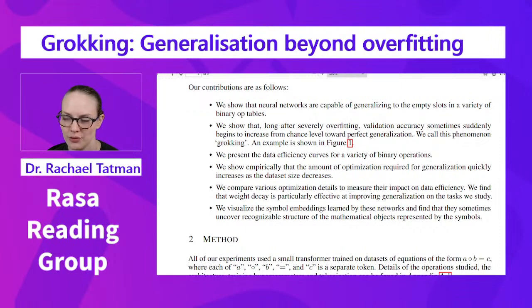We present the data efficiency curves for a variety of binary operations. We show empirically that the amount of optimization required for generalization quickly increases as data size decreases. We compare various optimization details to measure their impact on data efficiency. So to your question, Naveen, it depends on the details, and they will discuss it in more detail. We find that weight decay is particularly effective at improving generalization on the tasks we study. Okay. I'm not entirely sure what they mean by weight decay. I mean, maybe the weights are regressing towards a norm. We visualize the symbol embeddings learned by these networks and find that they sometimes uncover recognizable structures of the mathematical objects represented by the symbols.